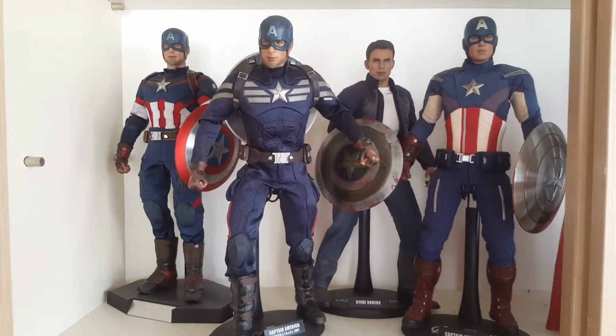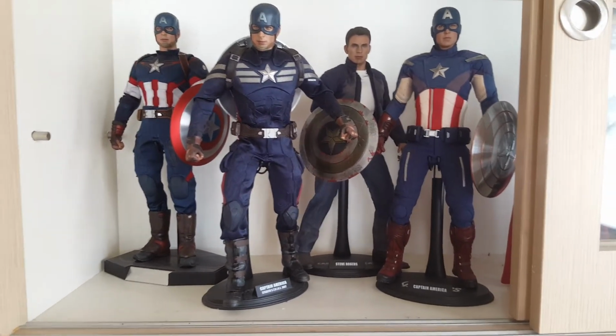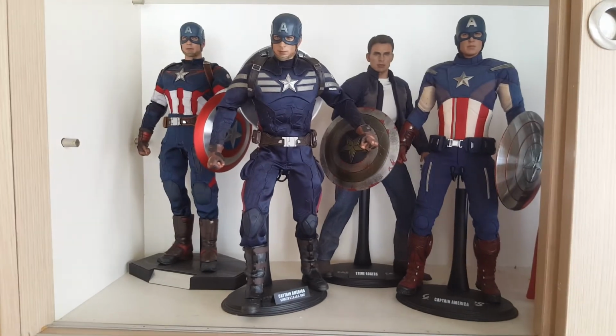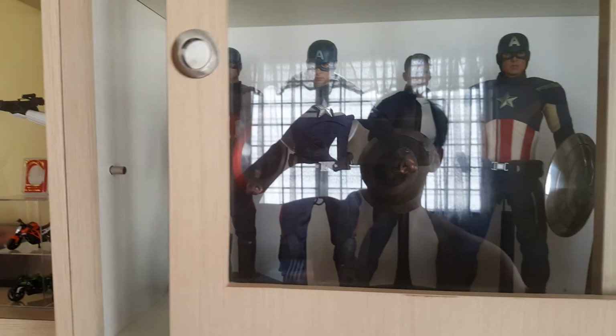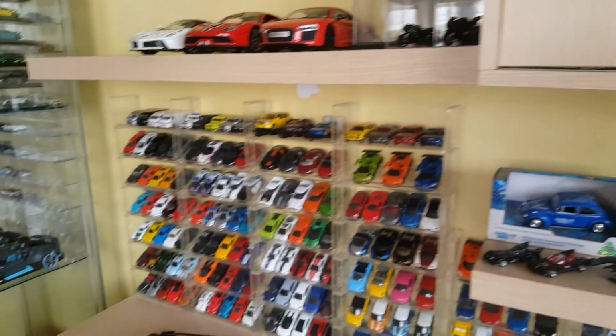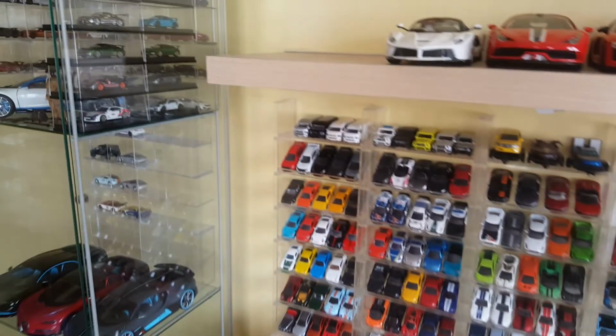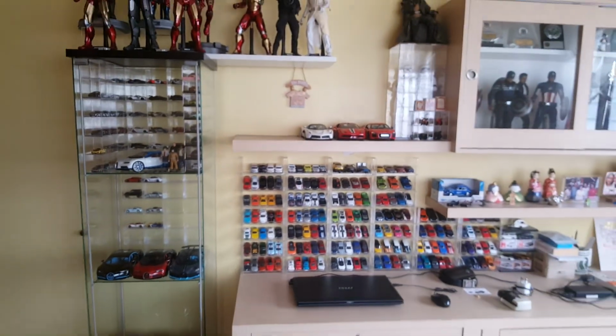I've actually slowed down in collecting Hot Toys or 1/6 scale models in general, mainly due to the price. It's not getting any cheaper, and also space constraints. But yeah, I think I've covered everything in my room so far.